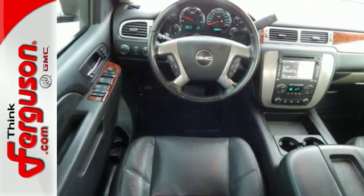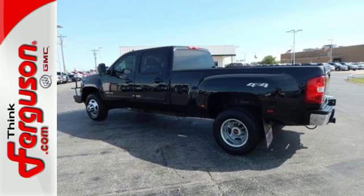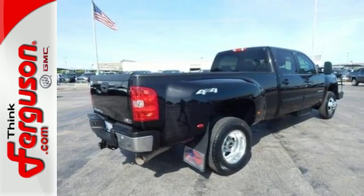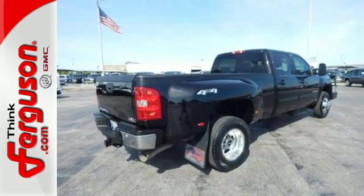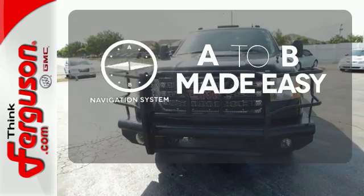The trailer hitch receiver, hill start assist, and trailer sway control help make sure of that. This Sierra also knows the other secret to being reliable, never having to say, I can't. Never feel lost again with the navigation system.